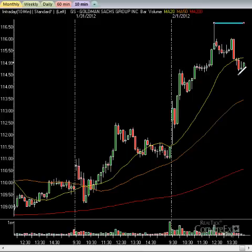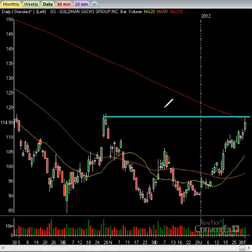Now, the key about Goldman, and what I wrote about in a blog entry today on the Rant and Rave blog, was that it actually hit major resistance at this high pivot. If you go to your daily chart, check this out, guys. Look at the pivot high going back to October 27th and 28th. And then look at the 200 moving average, which you pierced as well. This is a major level on Goldman Sachs. My guess is you actually see a Goldman pullback in the coming days.